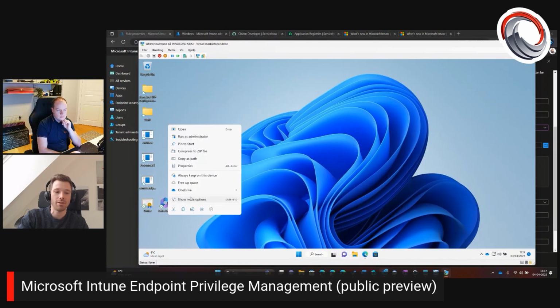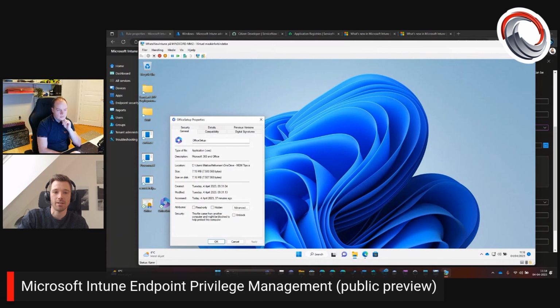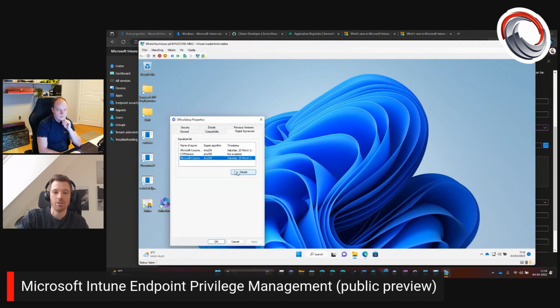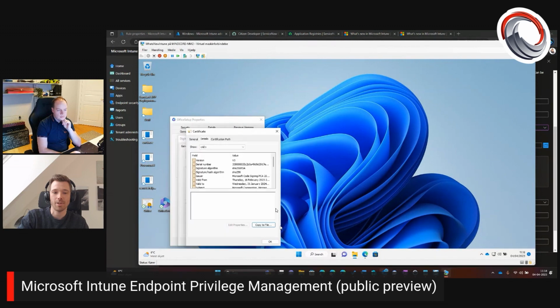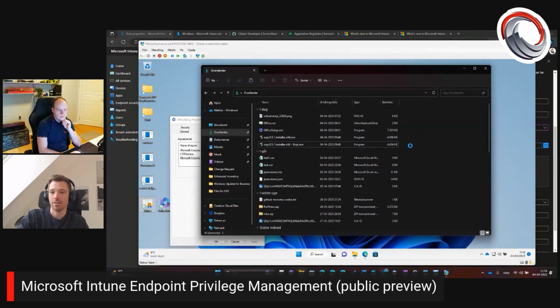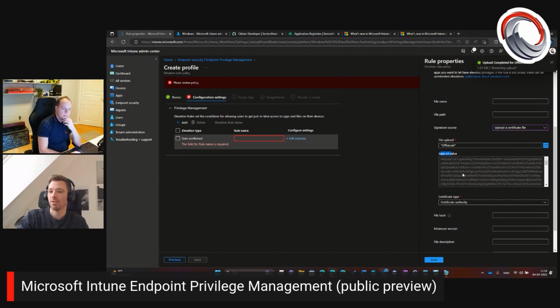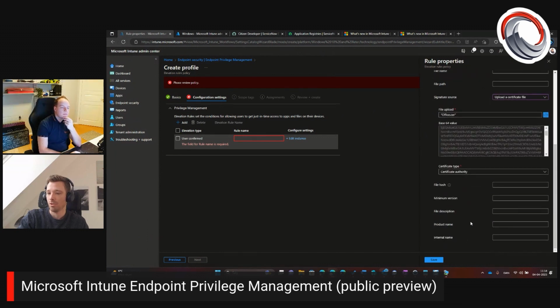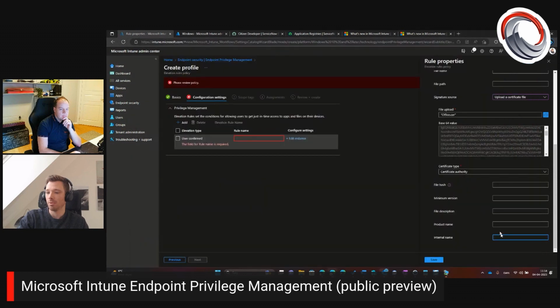If I download the Office setup.exe, I could go to properties on that and digital signatures. And if I click View Certificate, I could copy that to a file and click, click, click. What I will get out of that is this Office certificate. I'll put that here. And then we could upload it, and it will change it to a base 64 value. And we could use, for example, the internal name of the exe file. And the internal name, you get that from here. So it's bootstrapper.exe, because no one will be able to change that. And hit save.